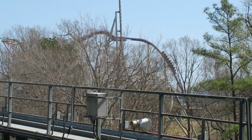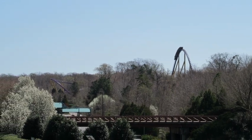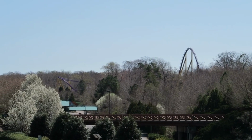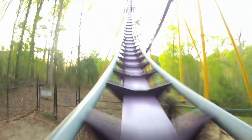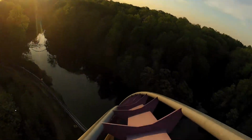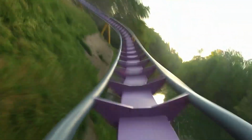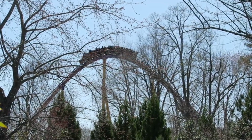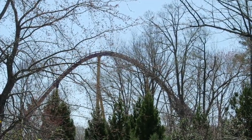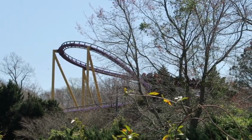I do prefer the hill sitting in the front because you get pushed up into the hill, unlike in the back, where you get pulled over. After that, there's another airtime hill, but in contrast to the previous hill, you end with a twisted dive to the left. I think this hill is superior to the first because getting twisted and pulled down in the back is awesome.